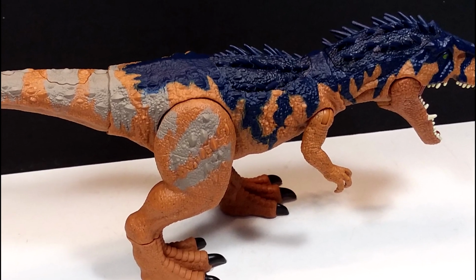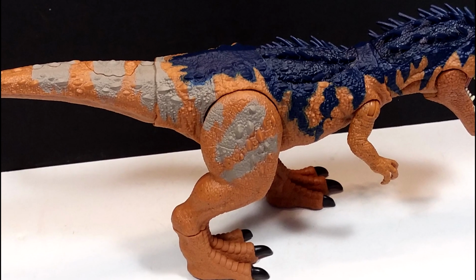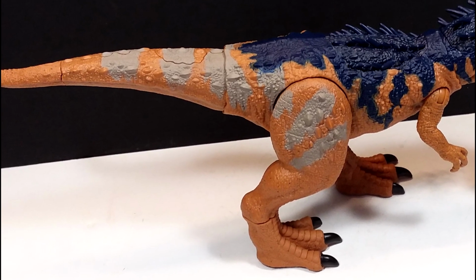Really nicely sculpted and painted mouth as well. All the teeth are painted and sculpted individually, so that makes it more impressive when you actually get in there and take a look at it. And then the tongue and everything on the inside is really nicely textured and beautifully done also.